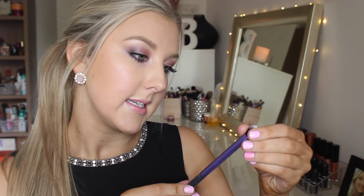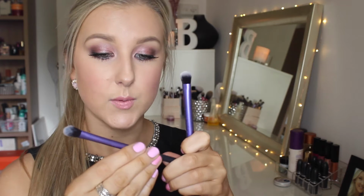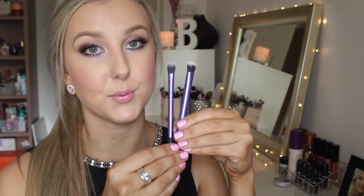Then there is this one, it's got no name, but it's just like a flat shader brush. As I said, I like all of the eye brushes. I pick them up on a regular basis. This is another one that's just a base shadow brush. So as you can see, this one's a little bit thicker than this one, but they're both really good eye brushes.